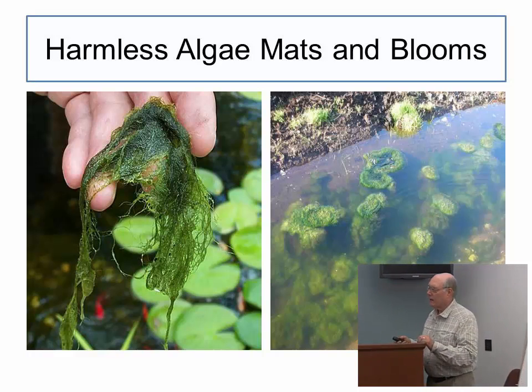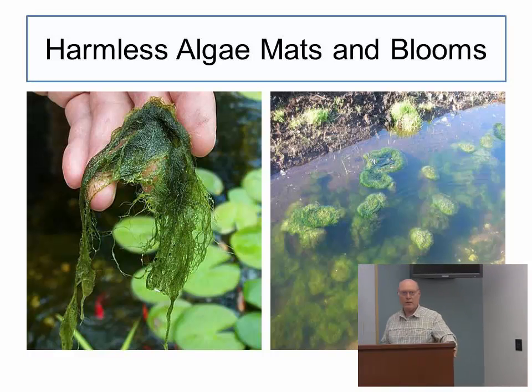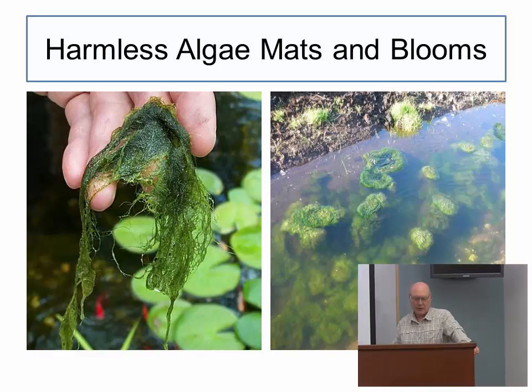Because on the left, this is one of the more harmless, filamentous, stringy-looking algae, probably Cladophora in this case, would be my guess. Might be Spirogyra. So that's a harmless algae. If you can pick it up and it doesn't fall apart, it sticks in your hands like a mat, it probably is not a cyanobacteria. Okay?